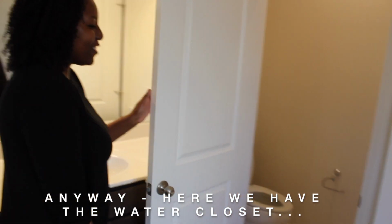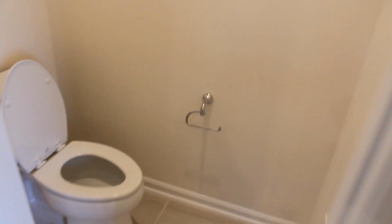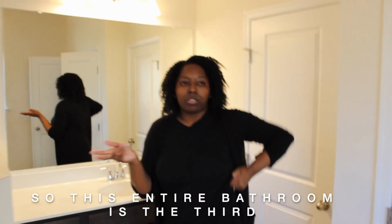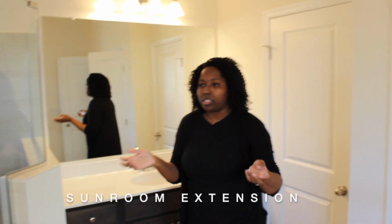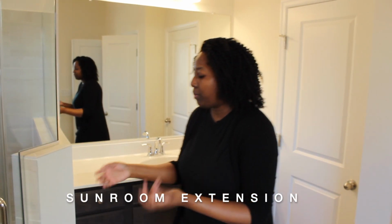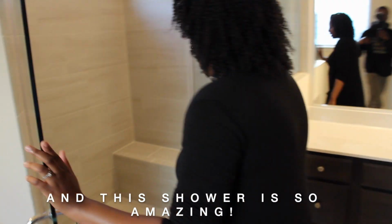And then we have the water closet, the toilet room. So this is the third extension of the sunroom extension. So that's what this entire bathroom is. And this shower is just so amazing.